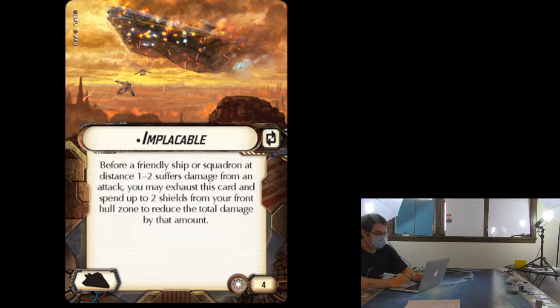Huh. Before friendly ship or squadron at distance 1 to 2. I don't know if I would be giving my shields away for a squadron. But it depends on what the squadron is. We don't know what the new Jedi squadron is. That is true. To keep a Jedi alive? Yeah. Because I think they said in the live stream that the Jedis kind of have support roles of a sort with all the clones. So maybe there's some benefit to keeping them alive, and honestly 1 or 2 shields on a close-by ship, maybe that'd be a good way to do it. I don't know. We need to find out more.